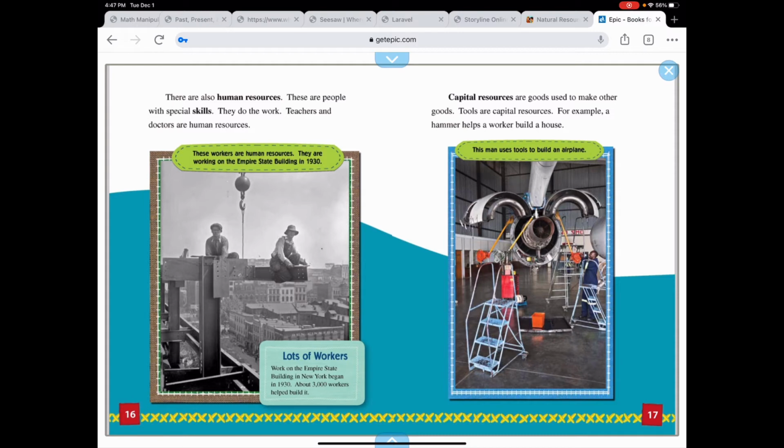Capital resources are goods used to make other goods. Tools are capital resources. For example, a hammer helps a worker build a house. This man uses tools to build an airplane.